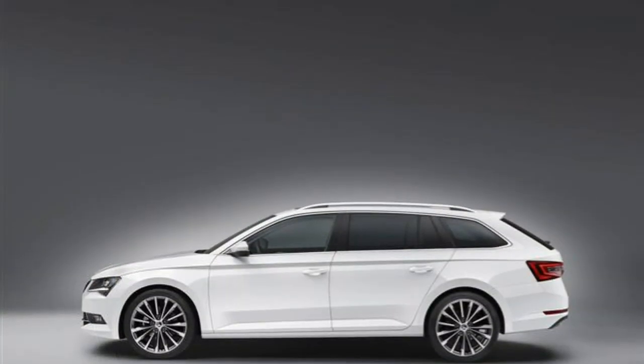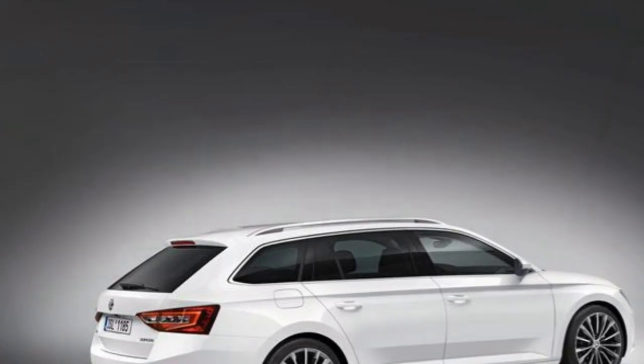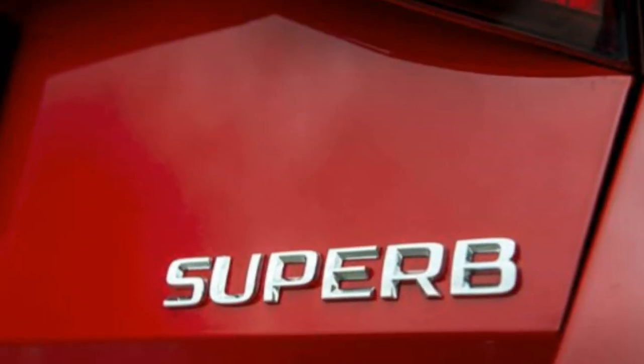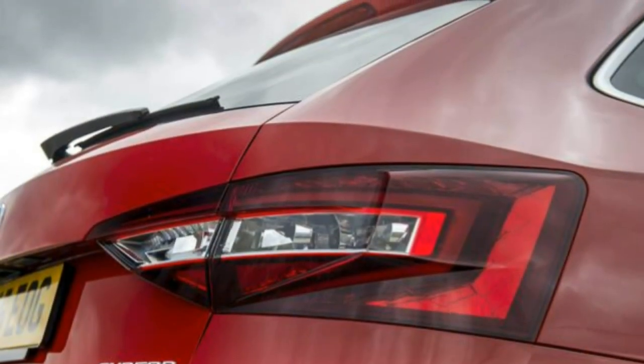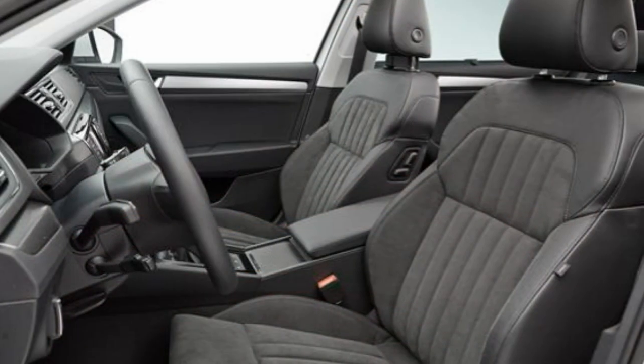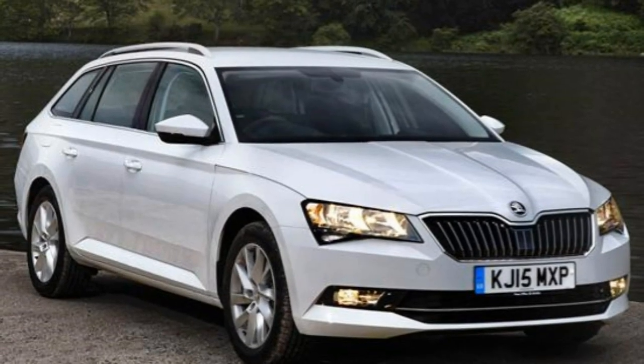The quality of fit and finish adds to the sense of comfort, with well-damped controls and a reassuring thunk when you close the doors. The cabin's essentially free of ambient noise too, whether it's emerging from the engine, tires across the road surface or wind whistling around the windscreen and exterior mirrors.